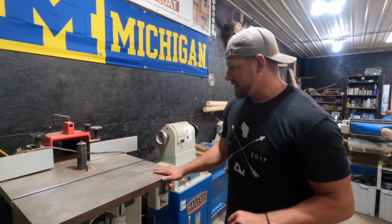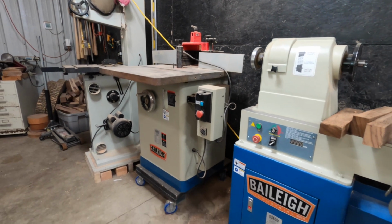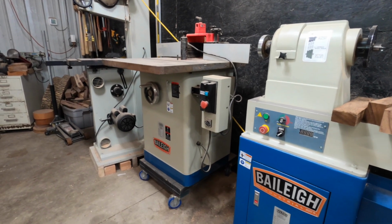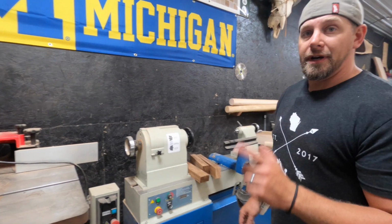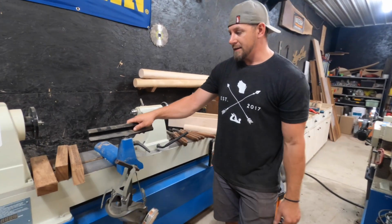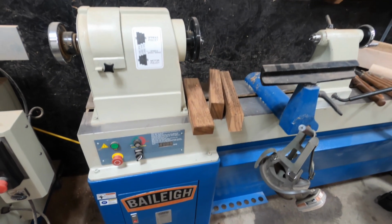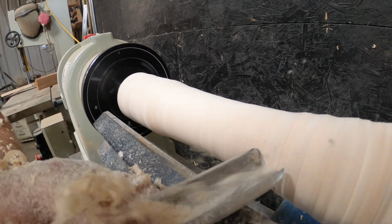This is my spindle shaper. It's probably my least used Baileigh machine, but it is probably the most efficient one because you can make all these interlocking joints. You can make some cool router joints on this too. Dust collection works great on that machine. This is the big boy. This is the biggest lathe that Baileigh makes. Turn bowls on this, baseball bats for my cousin who plays at Michigan. He's a Wolverine center fielder.